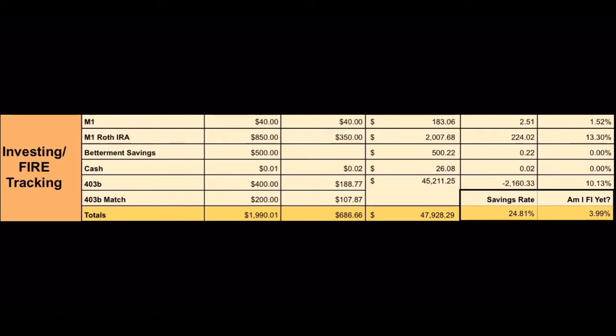I do have a savings account with Betterment. My goal with that account is to get about $3,000 in there by spring, so that way I can have some extra money available to work on house projects as we get it ready for sale. I have not actually put in any money in that account this month, but the account has gone up by 22 cents. That's just the interest that I get from Betterment, which right now is a little over 2%.